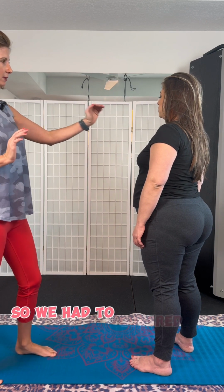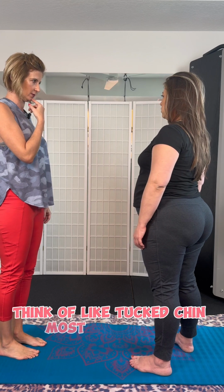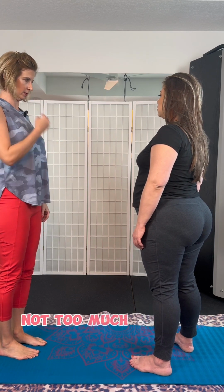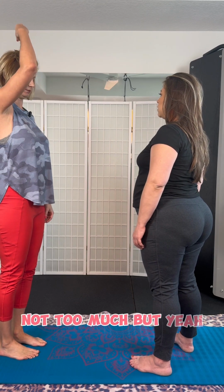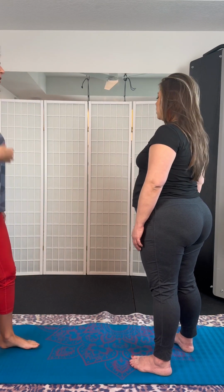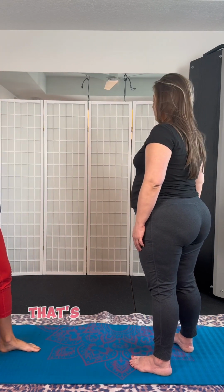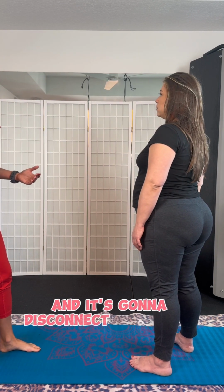So we covered the head. Think of a tucked chin most of the time, not too much, but most of the time parallel to the floor. Not this long neck, because then that's going to strain your neck and it's going to disconnect your core.